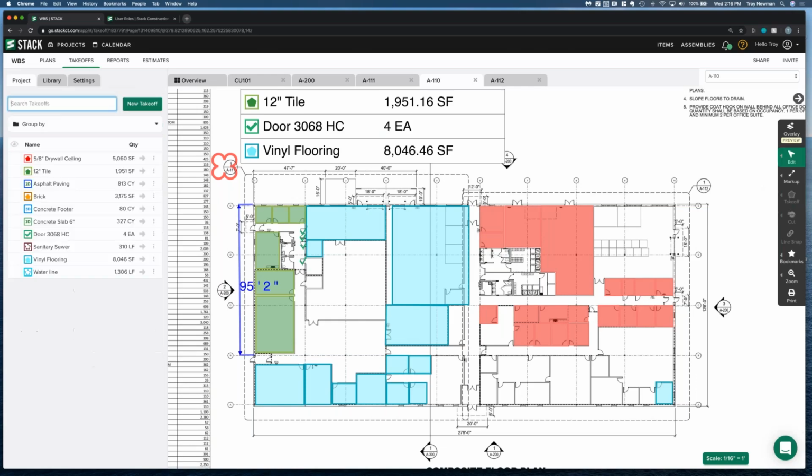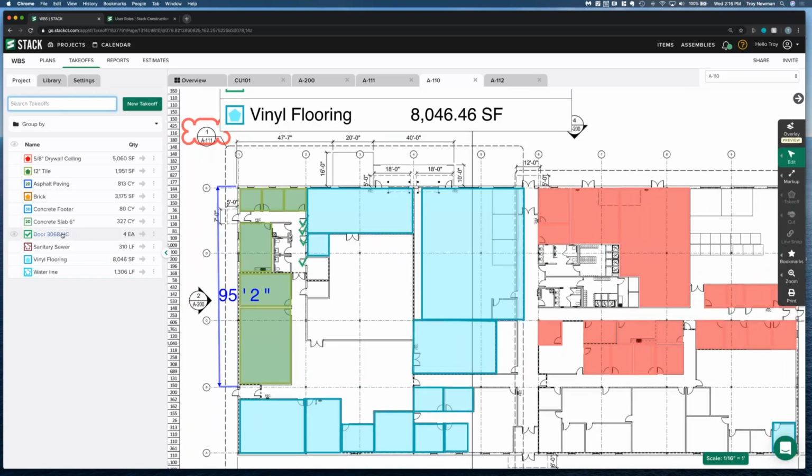Command S, my hotkey, return to the list, and I can see that that brought over my takeoff into the project. It's a beautiful, beautiful thing. If whatever you bring over from the library has an item or assembly or multiple assemblies attached, they come over with it, which would allow you to change the drop-down menus on it and then draw. But it is a much faster workflow.